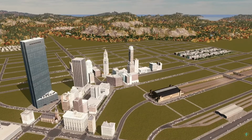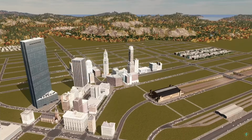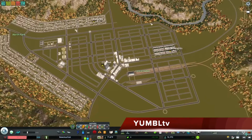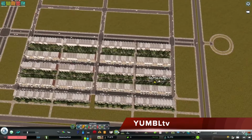And today's focus is going to be on transit in the city of Newmarket. Yumble set up a tram network to connect the different parts of his city. And the words of the day in this build were temporary. But temporary is as temporary does.